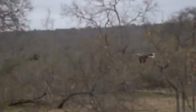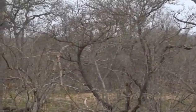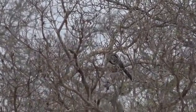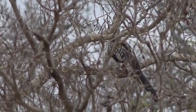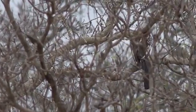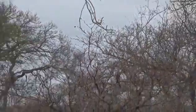But maybe if I try... No! As I said that, why did you fly? Now they've perched themselves up onto the top of a tree, which is going to make it difficult for us. And there it is, hiding behind the tree. So 2 different hornbill species in very close proximities. Very nice, but they don't seem to want to carry on.